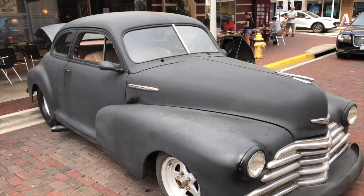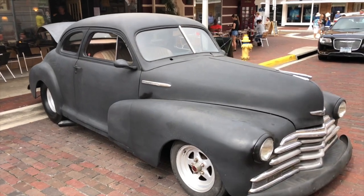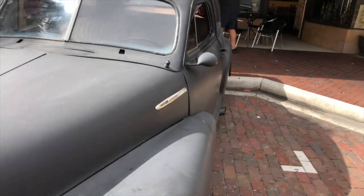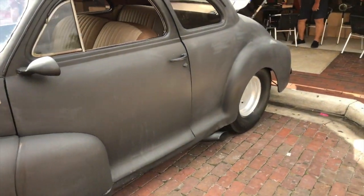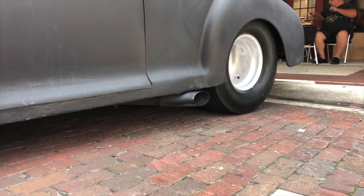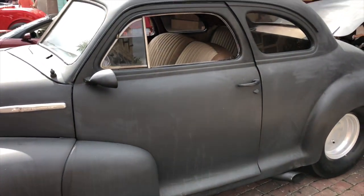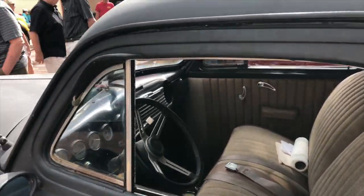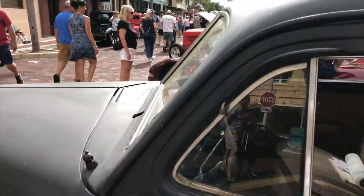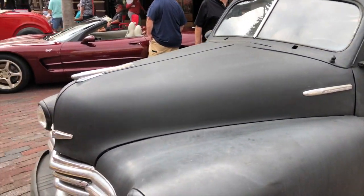Here we have a Chevy Styleline Master, and not much information on the car itself. I don't know what the year is, but one interesting point, and one guy just told me about it: the rear tires are $1,000 apiece, and I don't know if you'll be able to tell, but they're about 2 feet wide. And the car has about 750 horsepower. Looks very nice. Well, needs a paint job for sure. Maybe they just want to keep it like this.